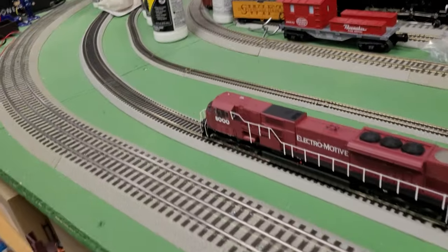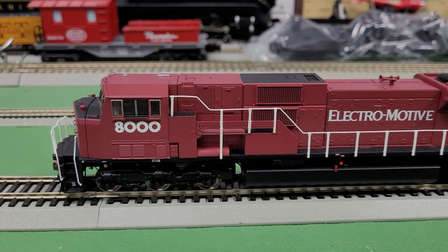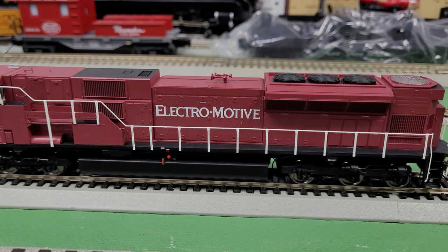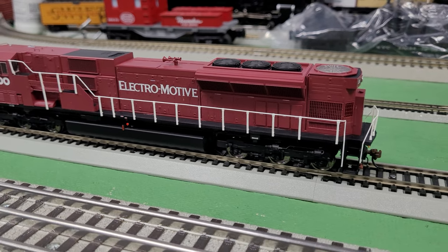Brand new diesel locomotives here from Athearn that we're going to check out. The first one here is this Electro-Motive engine, number 8000. As you can see, that is a really cool looking engine. Not one that you necessarily see that often, but I always think variety is good. So it'll have a different color on your railroads. Never a bad thing.